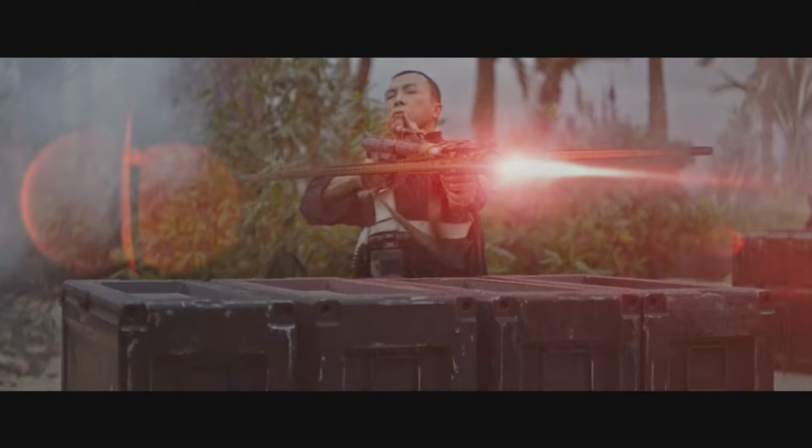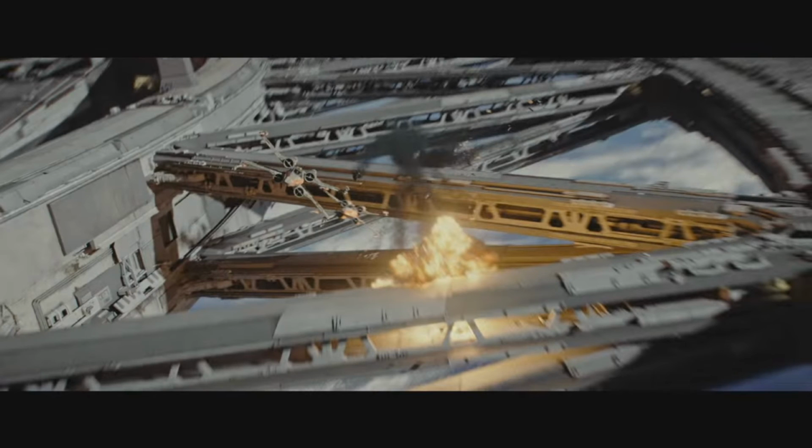This is the first time we've actually seen him using that crossbow, and I believe this is actually his staff. It transforms into this, so that's really cool. A blind guy just firing deadly shots from a crossbow. That's pretty awesome. And this is our first confirmation that Rogue One will have some sort of space combat. Now that's really exciting because that's one thing I missed from The Force Awakens, was not having space combat.